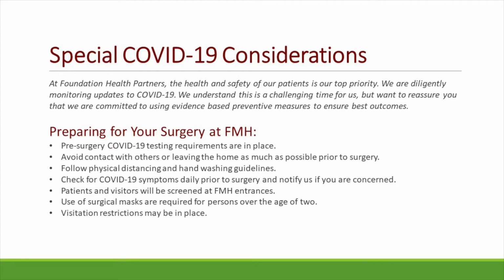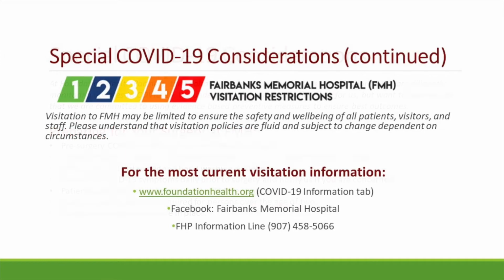All patients and visitors will be screened upon entrance to the hospital, and the use of surgical masks is required for everyone over the age of 2. Please be aware that the hospital has defined visitation restriction levels dependent on circumstances in the community. As we all know, the infection rates for COVID-19 can be fluid and vary from day to day, and our restriction levels will reflect that at the hospital. You will see signage with numbers 1 through 5 to indicate which visitation level we are at when you have your procedure.